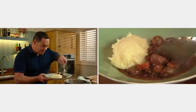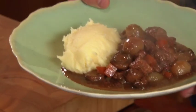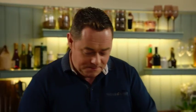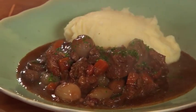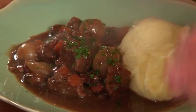It's a rich dish, but it's so full of flavour, and that's a good hearty portion. I usually like to finish it with a little bit of chopped parsley. And that, for me, it's wholesome, it's hearty, full of flavour, and a great showcase of Irish beef. And that's my beef bourguignon. I hope you enjoy.